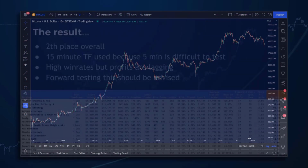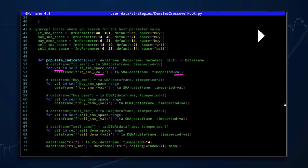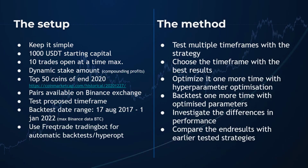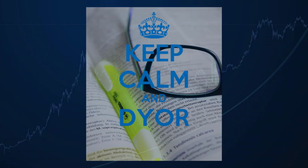The testing results are then compared with the results of earlier tested strategies and entered into a strategy league to get an overall picture on which strategy has the best performance. Strategies that are already available as Freqtrade code will be looked at to see what they do. You can see the complete methodology that I use in the overview on the screen now. You can use this as an inspiration to develop your own methodology for testing and comparing trading strategies between each other. I urge you to always do your own research after watching these videos.